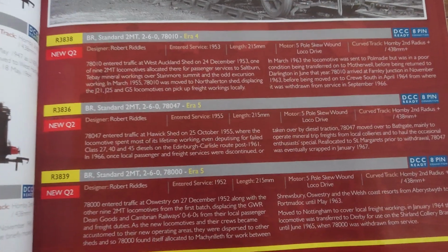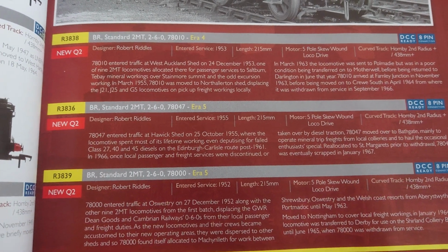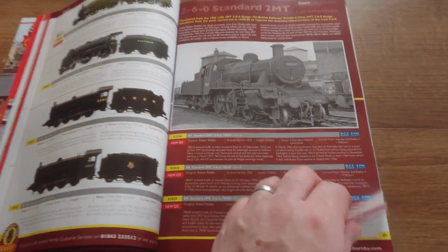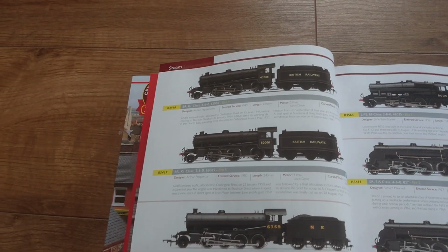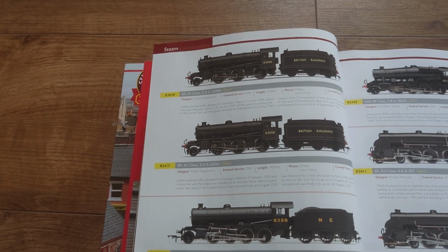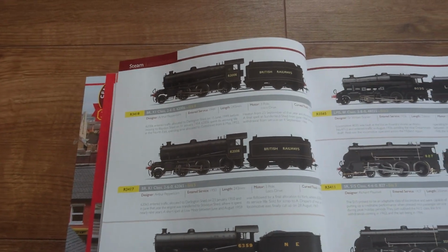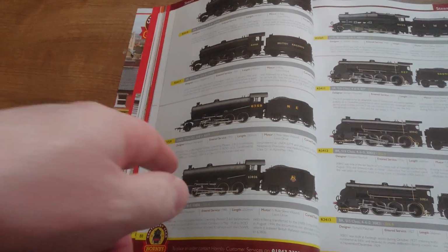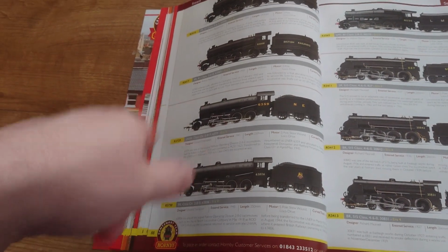I don't know if you can pause it and read that. I'll probably be getting all of the variants. I'm not too sure yet. There's a green one, a black one, I don't know. Was that K1? Yeah, K1. Wow. I've already got some of the pre-releases, obviously some of the releases from the previous Hornby releases.